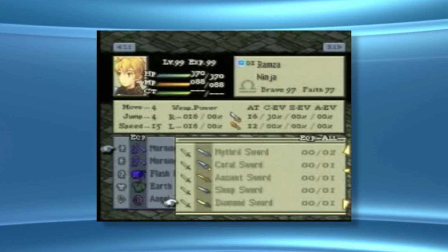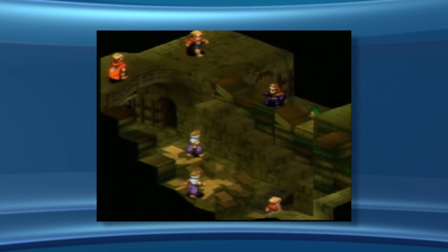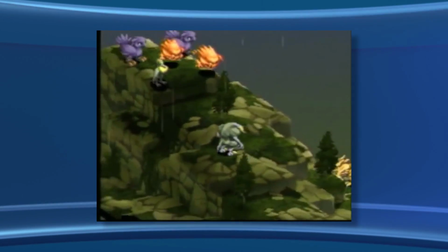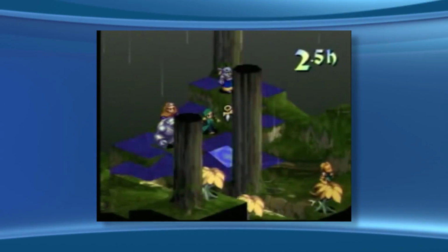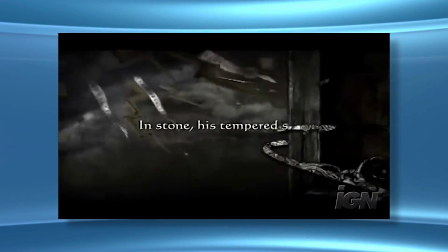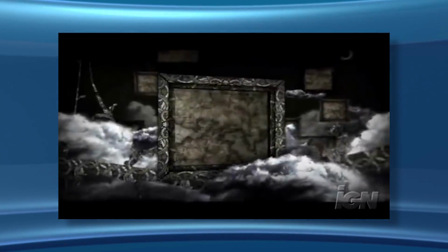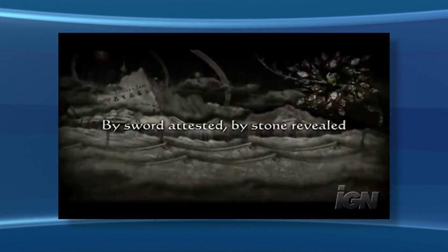A spin-off title, Final Fantasy Tactics Advanced, was released for the GBA in 2003, and a sequel to that title, Final Fantasy Tactics A2 Grimoire of the Rift, was released in 2007 for the DS. Various other games have also utilized the Ivalice setting, including Vagrant Story for the PlayStation and Final Fantasy XII for the PS2. A PSP version of Final Fantasy Tactics, entitled Final Fantasy Tactics The War of the Lions, was released on May 10th, 2007 in Japan and is now released across all regions.